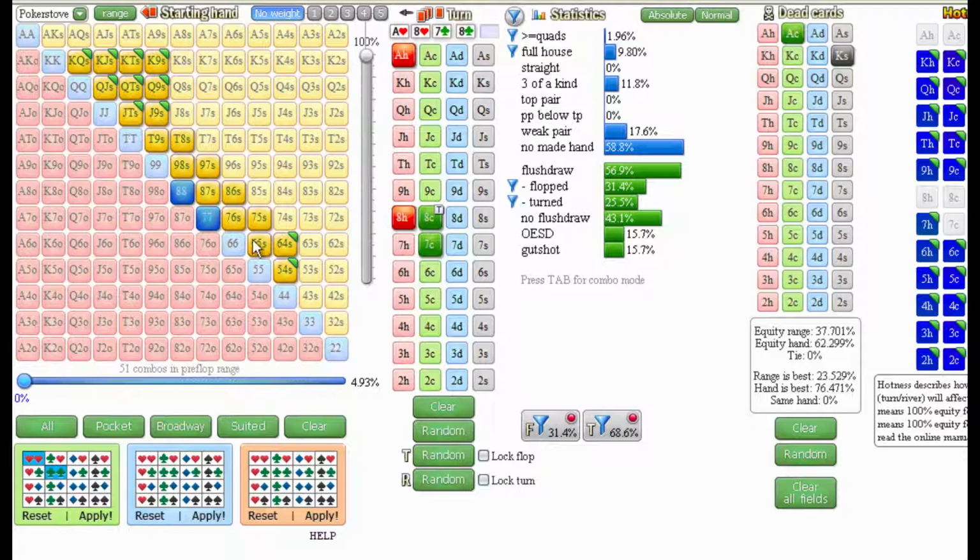And if we scale back some of his aggression a bit, let's say that we eliminate some of these flush draws here, we're still doing okay. Eliminate a few more. Now we're still over 50%, so we should always be getting it in.